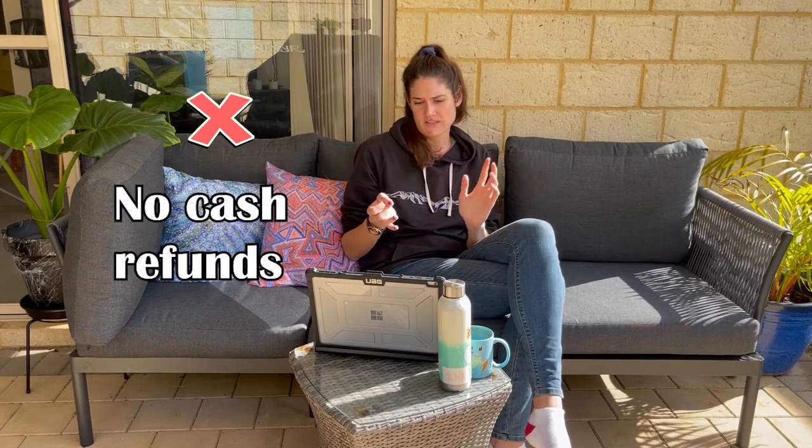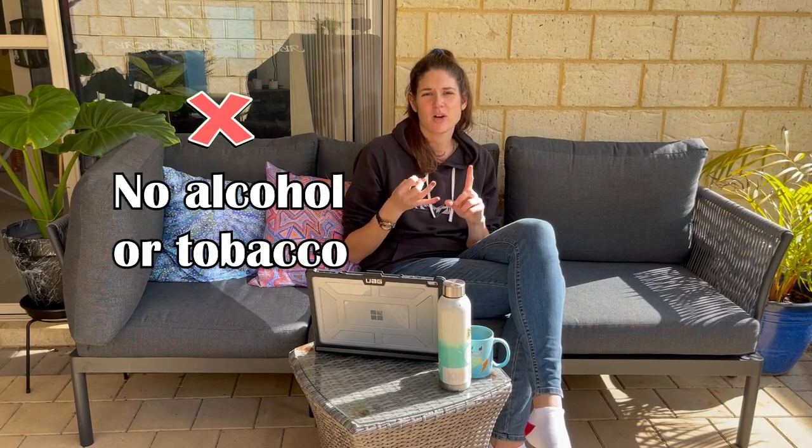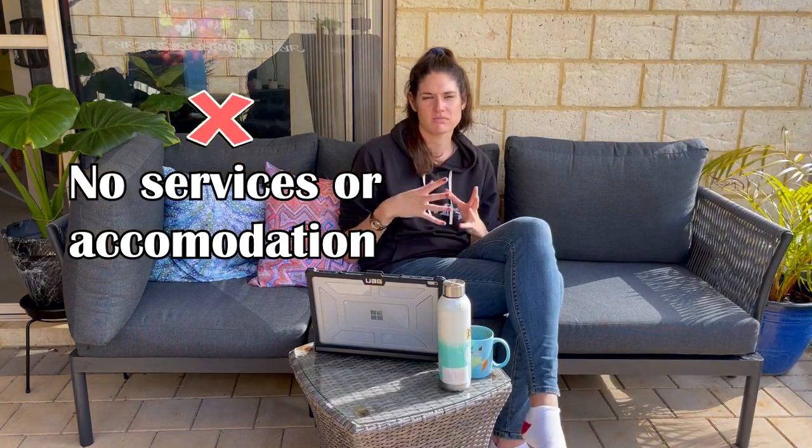You can't get a cash refund, and you can't use photocopy receipts. It's only at the international airports. You can't get it after you leave Australia. You can't claim alcohol or tobacco, things like gift cards, or any services or accommodation. It has to be actual physical goods. Hopefully this helps and you can save some money on your next trip leaving Australia.